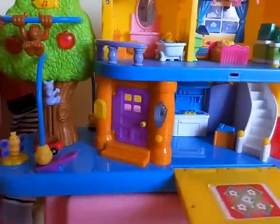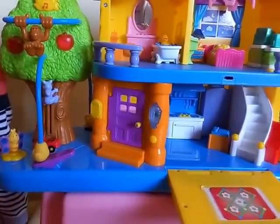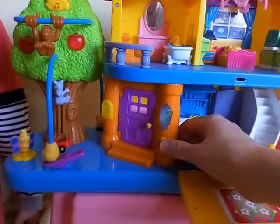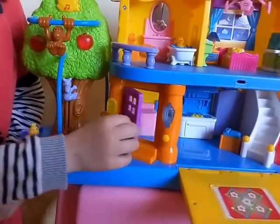Milena, ring the bell. So, you can see. And you can hear the sound of this bell, and there is also light. You can flash it by pressing this button. Lenka, open the doors. Let's open the doors.